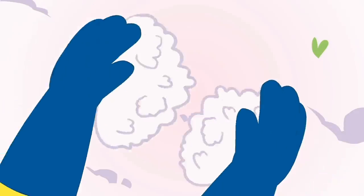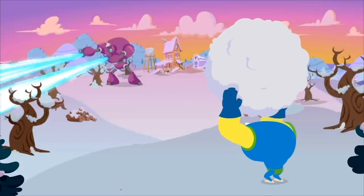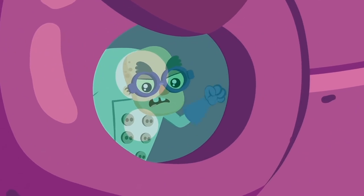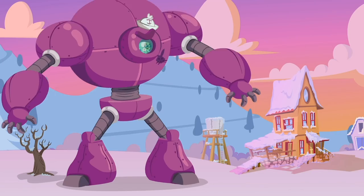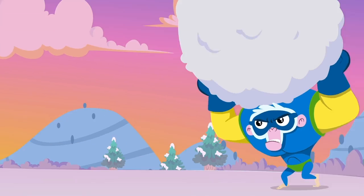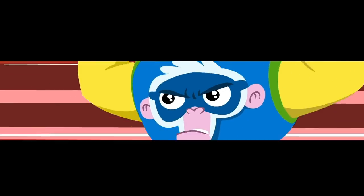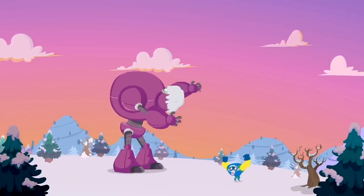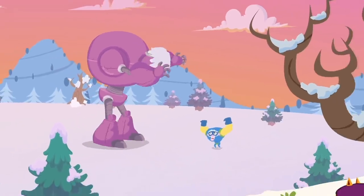Monkey is ready. Aha! He's going to make a giant snowball. It's a perfect ball. Get ready, Dr. Spooky. Let's go, monkey! Throw it! Right in the head! Ha ha! Take that, Dr. Spooky! Bravo!